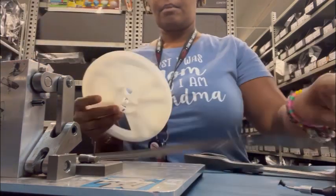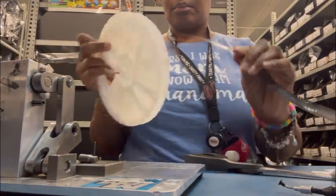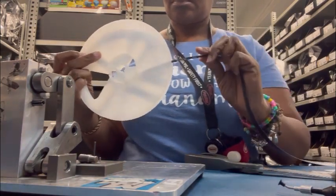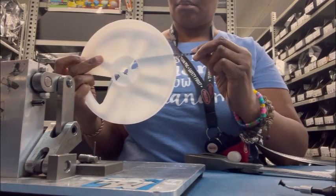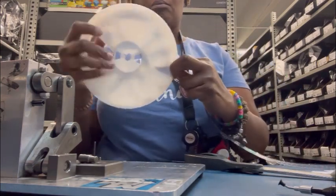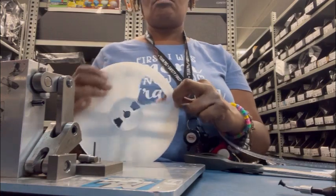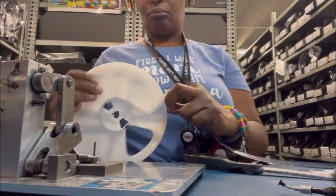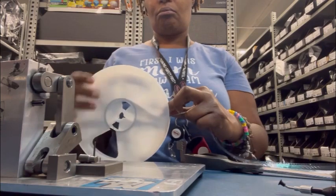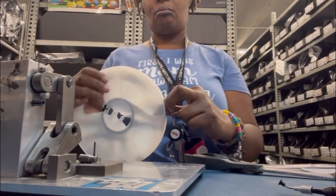So see, that's the reel I'm going to put it on. The holes have to be facing towards me. And then I feed the cut tape in and turn it to the right. To my right, that is. This is also a tedious part, because you have to make sure that you line everything up properly and put it together so that it stays together. Because some companies, they don't know how to put the parts on the reel. So they pay us to do it, so that they can feed it through their machine.